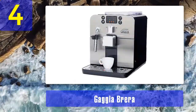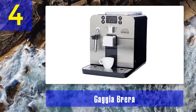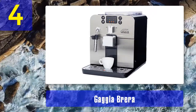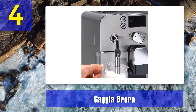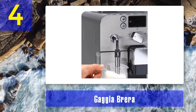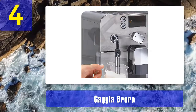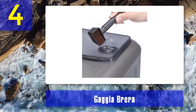Coming in number 4. Gaggia Brera. A mid-priced machine, the Gaggia Brera has everything you might need in a super automatic espresso machine. There's a steam wand for practicing your milk skills, and it doubles as a hot water dispenser if you want to make a foray into longer drinks or just grab water for tea easily. Push buttons and a bright LED screen provide functionality, but they do make the Brera look a little bit like a hot drinks machine from a hospital waiting room.